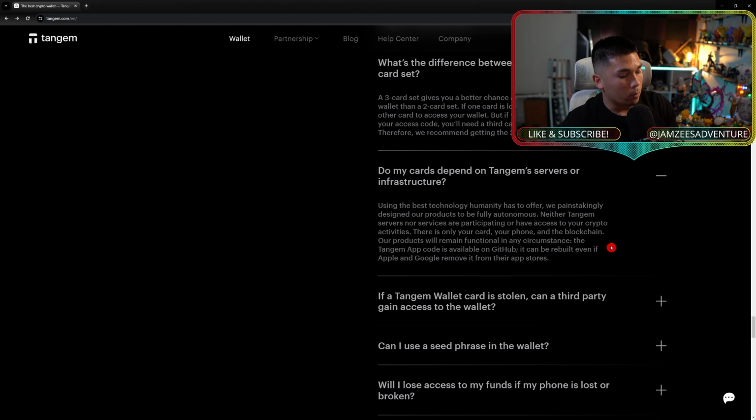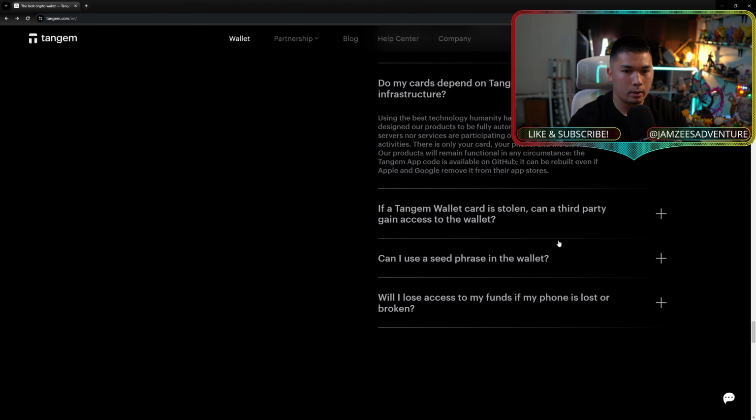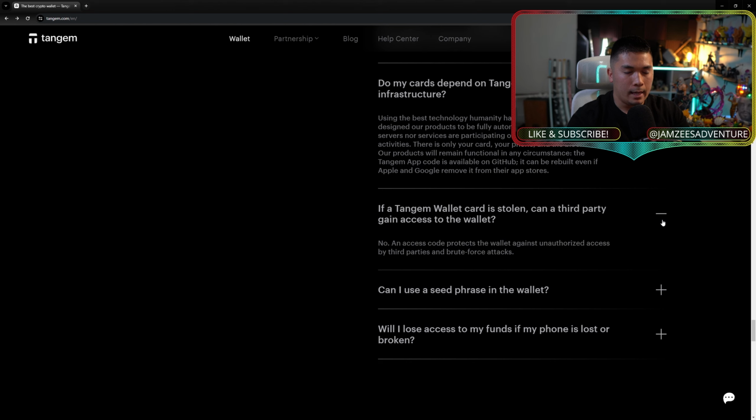The only ones that have access to the private keys are the holders of the card, that physical card. And again, the Tangem app is available on GitHub if anything were to happen. Here's a good one: if a Tangem wallet card is stolen, can a third party gain access to the wallet? No, an access code protects the wallet against unauthorized access by third parties and brute force attacks. So this is what I was saying, even if somebody got access to one of my cards, and because you can import it onto different devices, right?